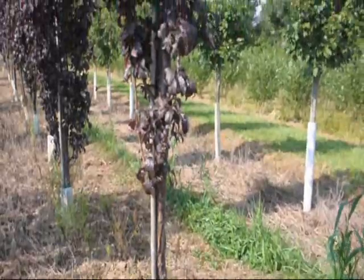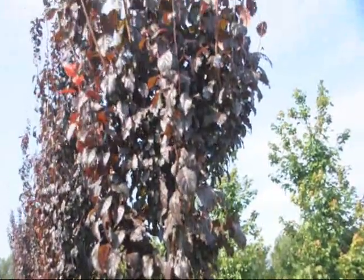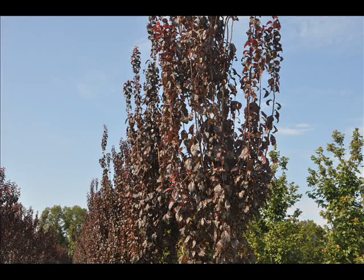Good for being a little bit closer to the house or in a spot between, like, a driveway, a walkway, and a house. They have nice dark foliage. When the leaves first emerge, they're actually light red, but then they turn a dark color. It's a very nice plant for any landscape.